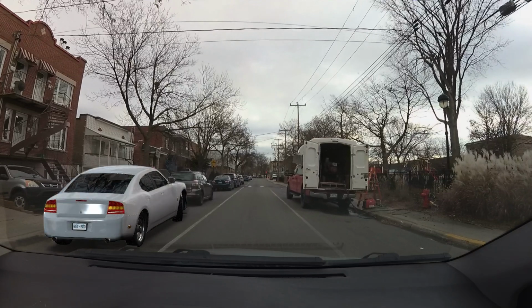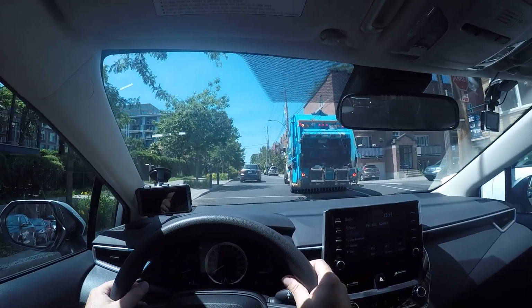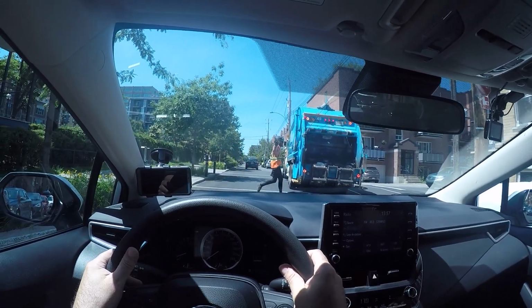If they were turned to the left, the driver might reverse and that would point the front of the vehicle towards me. If you need to stop behind garbage collection trucks, always leave enough room behind them.